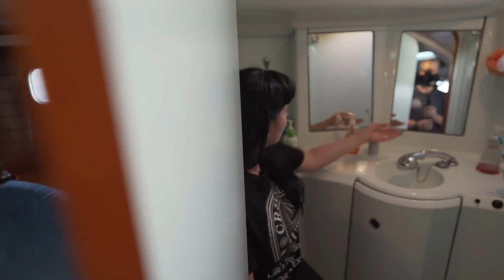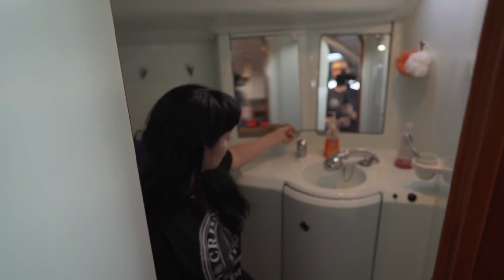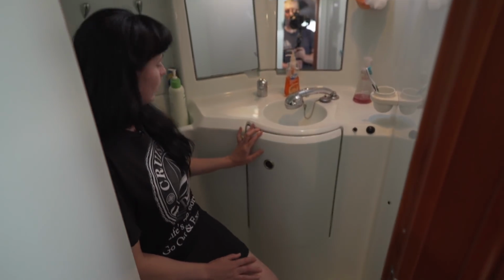And here we have the head. It's pretty cute, easy to manage. We got some nice little cabinetry for toiletries in here. And under here is, of course, where we keep a little garbage can, and the toilet paper holder is up there. It's Jabsco. You've probably seen one of these before. That kind. Yeah. Pump and toilet.